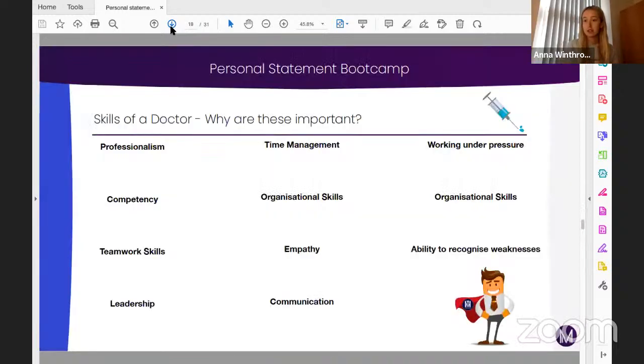So here are just a couple of others for you to think about. Professionalism is a little bit harder to write about in your personal statement, because you're always going to be expected to obtain professionalism as a doctor or a dentist. Time management is a really lovely one to link to things you've already done. If you've already shown time management skills, you're setting yourself up great to be these future doctors and dentists. Working under pressure: is there a situation where I've done this that I can apply to this role? Organisation, you've got to be really organised.